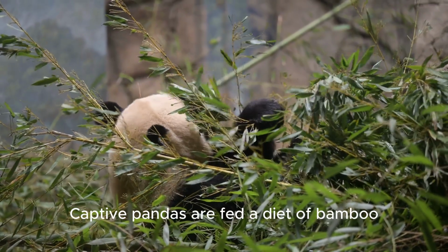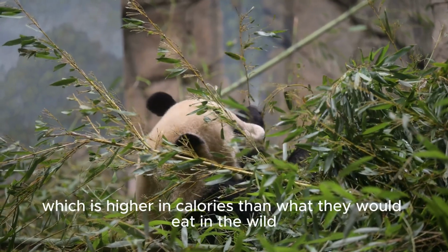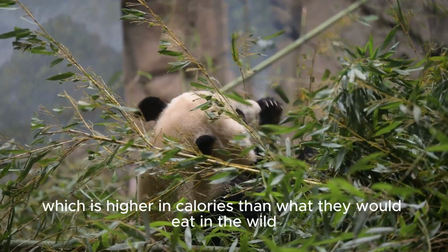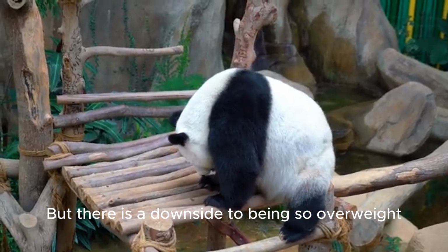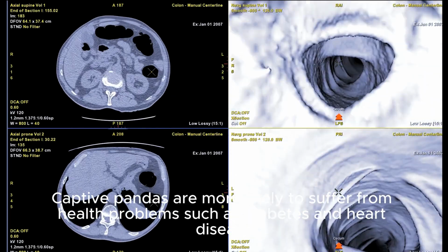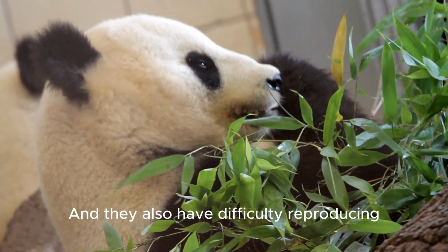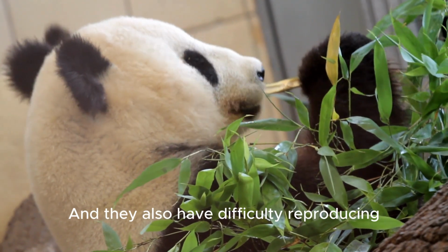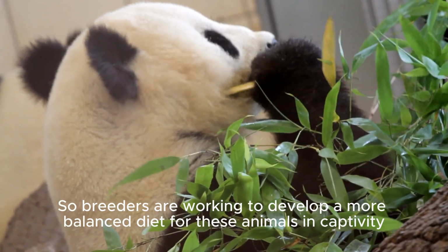Captive pandas are fed a diet of bamboo, fruits, vegetables, and other treats, which is higher in calories than what they would eat in the wild. As a result, they've gotten pretty plump. But there is a downside to being so overweight. Captive pandas are more likely to suffer from health problems such as diabetes and heart disease, and they also have difficulty reproducing. So breeders are working to develop a more balanced diet for these animals in captivity.